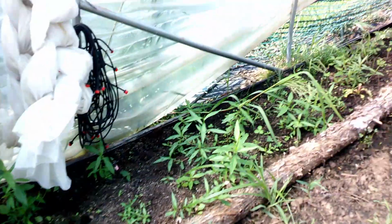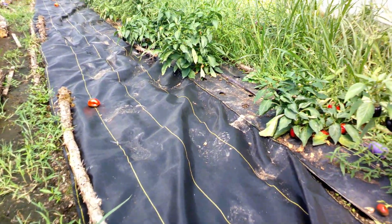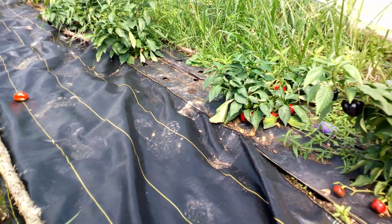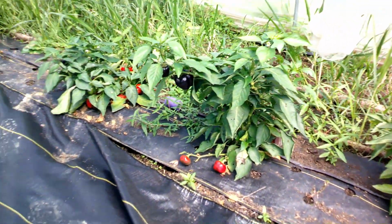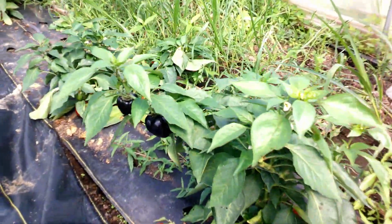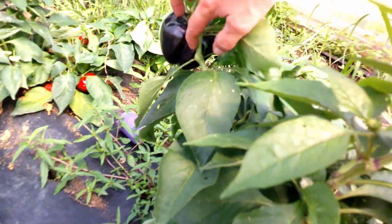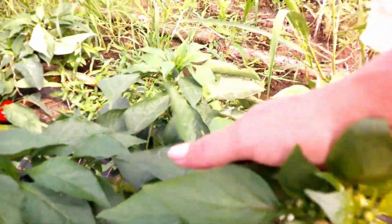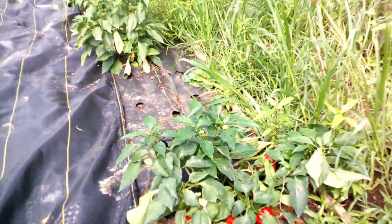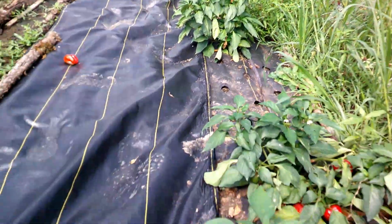Going into the tunnel. Mainly in here we have a lot of spiders, which are great. But I haven't seen any pests other than spiders on my pepper plants. And that's mainly what we have in here right now.